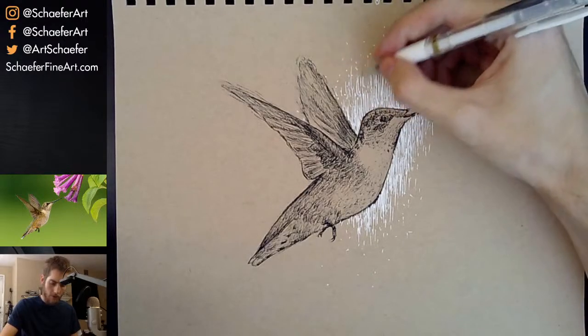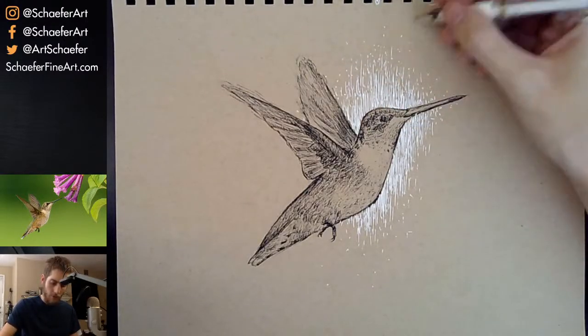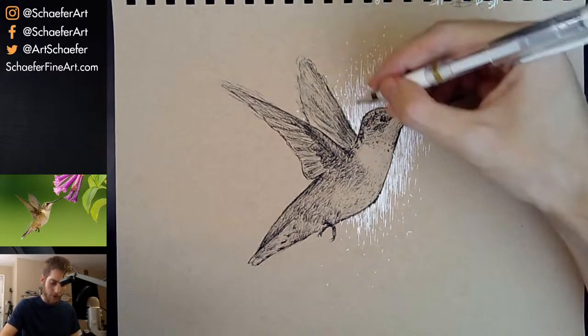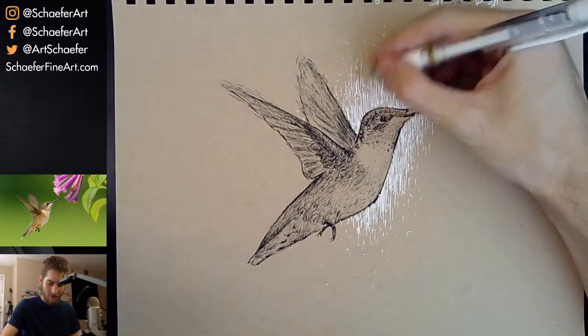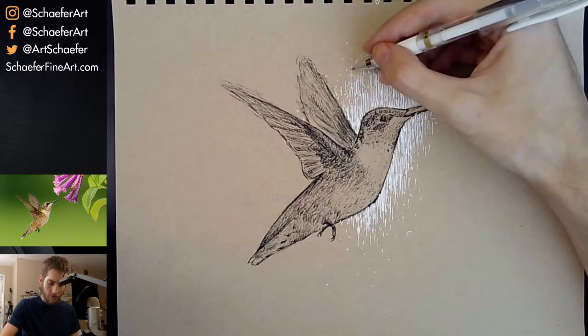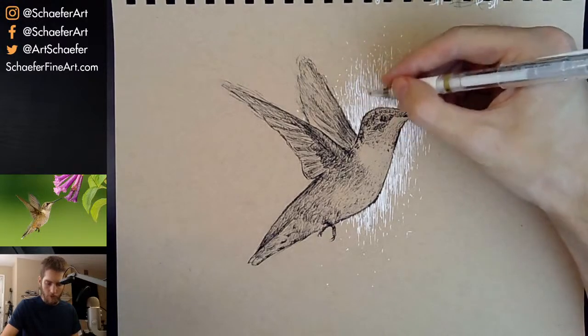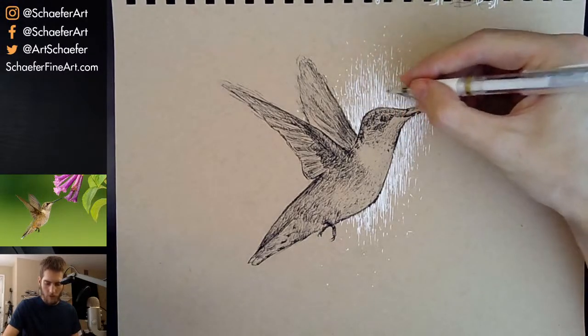And if I can learn how to control that broken stroke, that would be cool, because it's almost like a form of dry brushing with the pen. If I can figure out a certain speed to make it be broken, so that I can make it look that way when I want it to, that would be pretty cool.